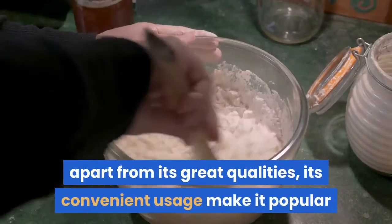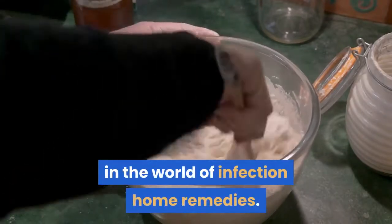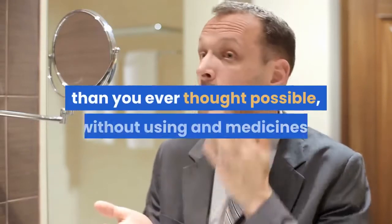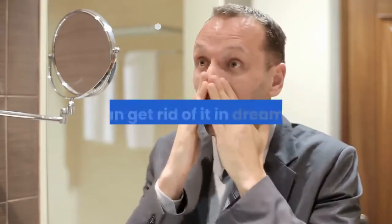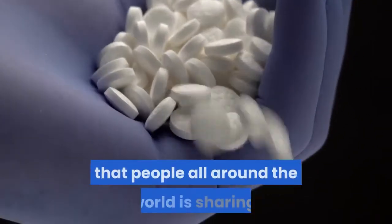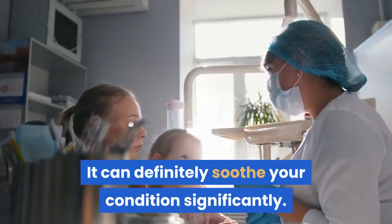Apart from its great qualities, its convenient usage makes it popular in the world of infection home remedies. If you are suffering from the infection and you want to get rid of it quicker than you ever thought possible, without using any medicines, without applying any creams, even if you are suffering from the severest form of the infection, you can get rid of it in no time. Above is one of the best home remedies that people all around the world are sharing. It can definitely soothe your condition significantly.